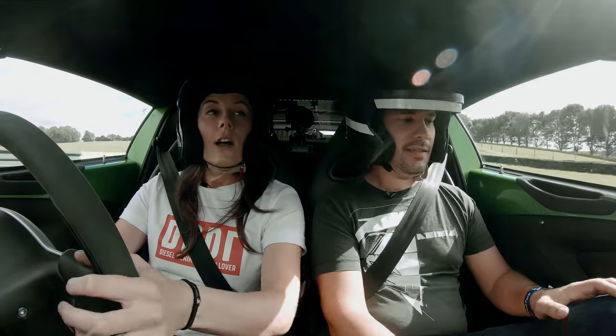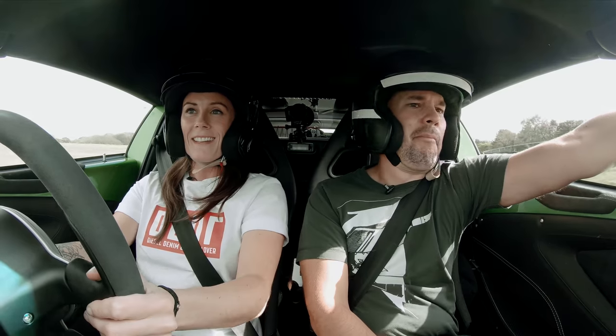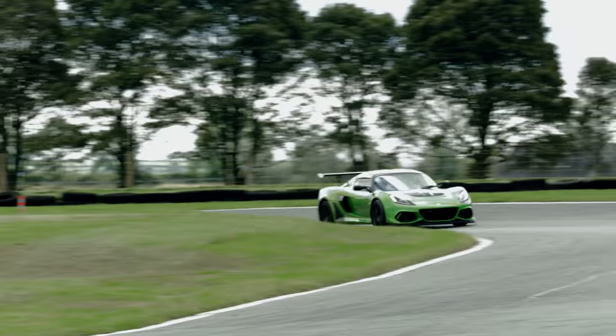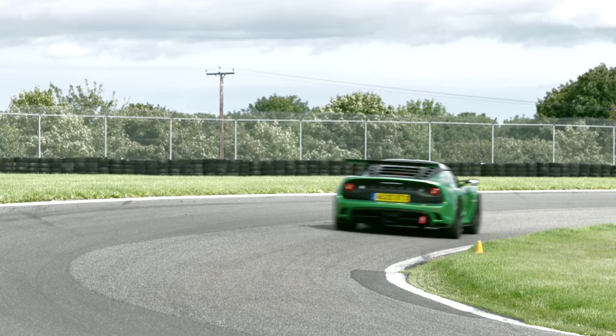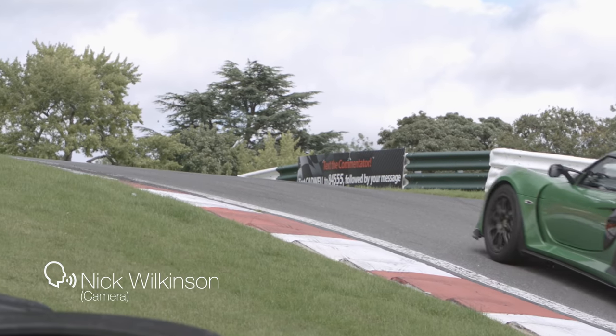Thank God it's not carbon fibre. Right, let me just pop the mirror back out. Don't be suspicious.